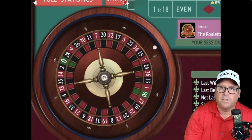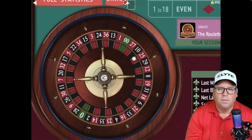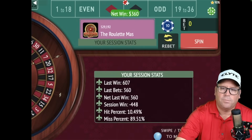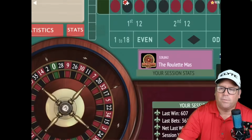And spin it, 360 total bet, but we're starting to come back now. That's an 18 red. That should be a win, I think. Okay, that's a 360 win. We're at minus 448. Let's reduce. Okay, now we're at 330 total bet.